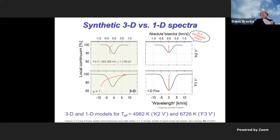And in such a situation, here is an example for an iron 2 line somewhere in the red, for a cooler model and for a hotter model. In this case, it is checked against one-dimensional models, I mean, where there is no convection-induced line asymmetries, that the lines indeed are symmetric. The bisector here is a straight line. And in such a case, you can conclude that this line asymmetry, this bisector for these lines, where the scale is 10 times expanded up at top, comes from the atmospheric dynamics.